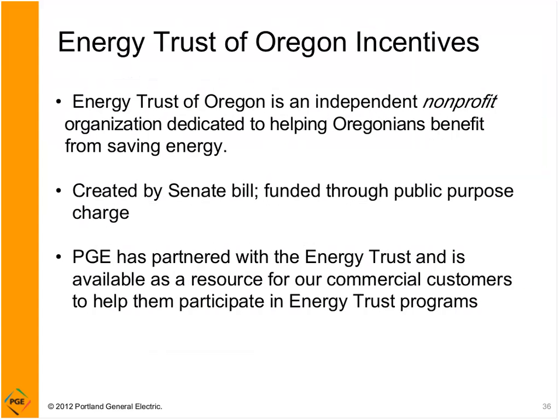So, Energy Trust of Oregon incentives. The Energy Trust of Oregon is an independent nonprofit organization. Really what they do is promote energy efficiency and offer PGE customers cash incentives to do so. The Energy Trust was created by a Senate bill and funded through a public purpose charge. So as a PGE customer, on your monthly bill, you're paying a small percentage in the form of a public purpose charge. PGE is just collecting that funding, passing it on to the Energy Trust, and the Energy Trust in turn is offering these incentives to you as a business customer to make energy efficiency upgrades. So it's something you're paying into.